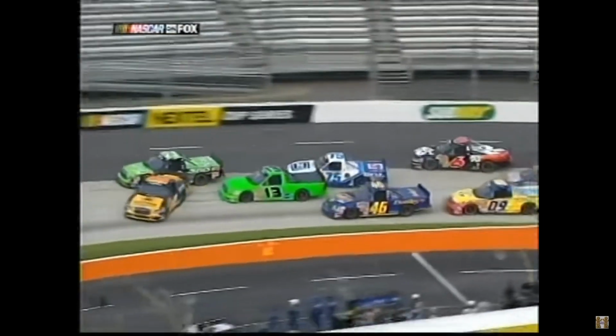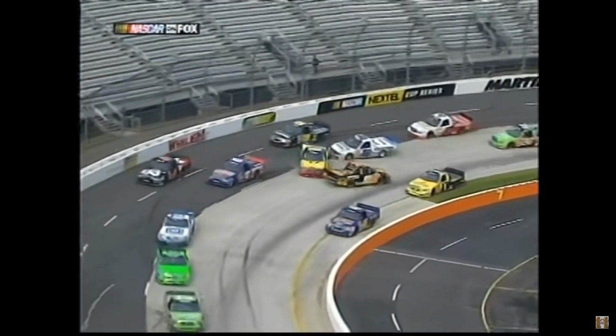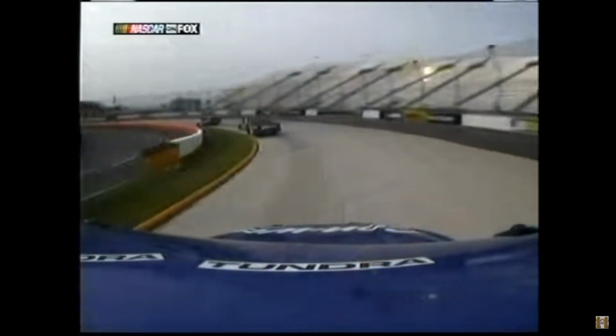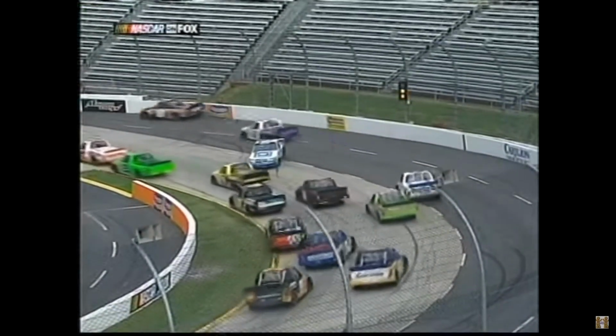We've seen that 99 three wide several times today. Looked like the 13 of Willie Allen hit the curb and ran into the 99 of Eric Darnell. Then the 09 of Joey Clinton had absolutely nowhere to go, and he makes contact with Ken Schrader in the 8. The 16 of Stacy Compton, here's another view right there. This gets loose, the 16 does, and that causes him to push up into Dennis Setzer. And of course, you can see everybody taking evasive action.